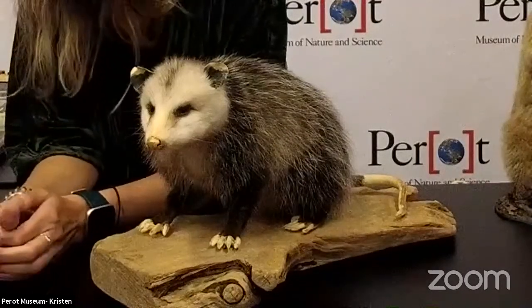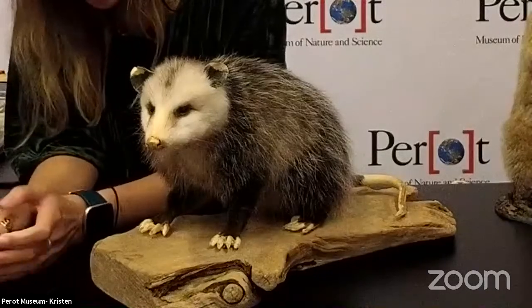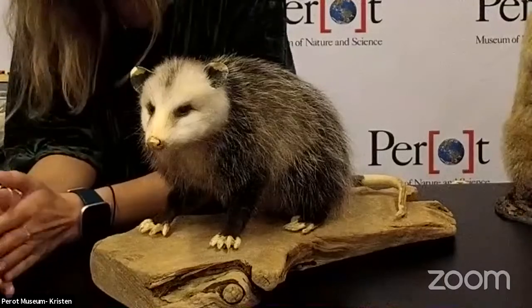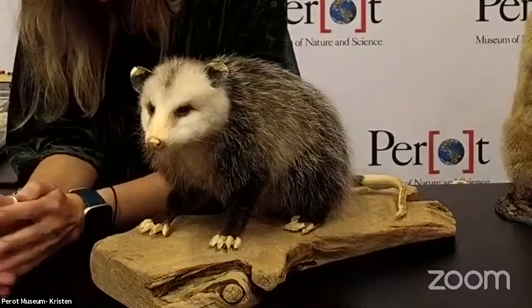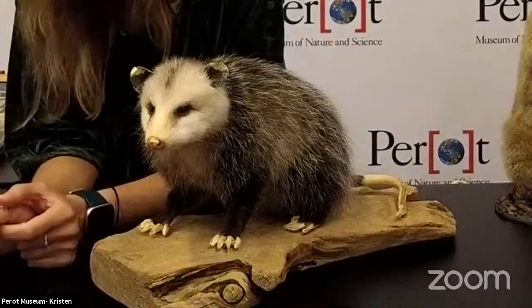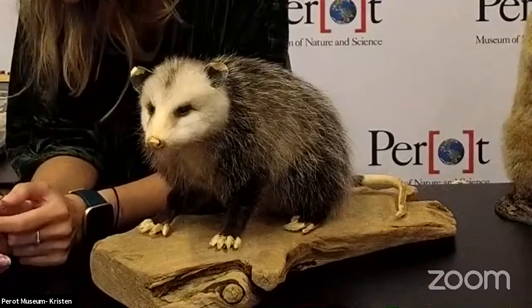I think it's really cute, the noises that they make. If baby possums start to wander off and get lost from their mom, the baby possums actually make little cute sneezy noises, and that's how the mom is able to locate the babies, through those sneezing noises.